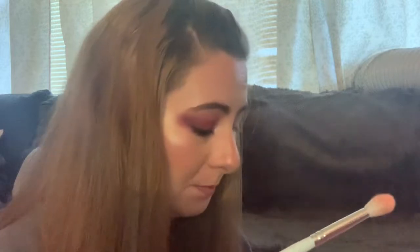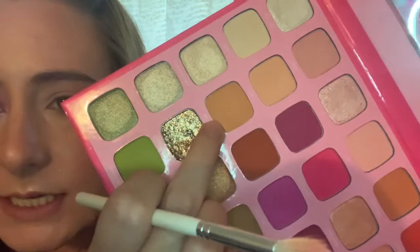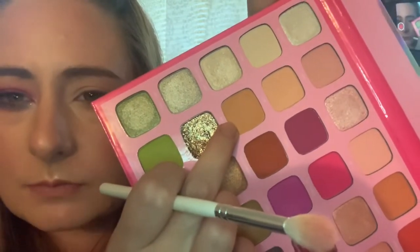So I'm going to set that down. And that's a pretty pigmented cream shade, actually. And I'm going to go into 1985, which is kind of like an apricot shade. And we'll go into the crease. Start building it up. Let's see what else. I want to go into Mr. Diva, which is this kind of mustardy yellow brown shade. And I do have a little bit of kickback in the palette too, but not terrible.